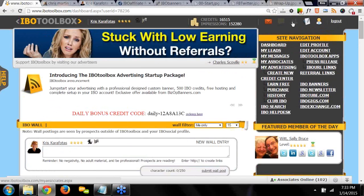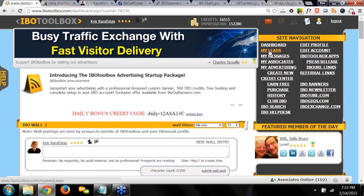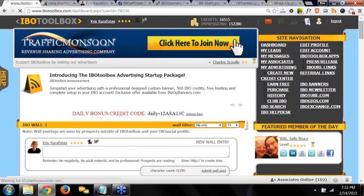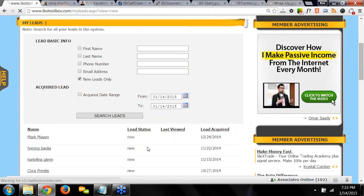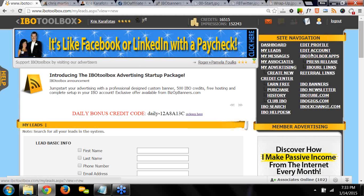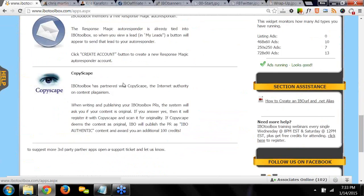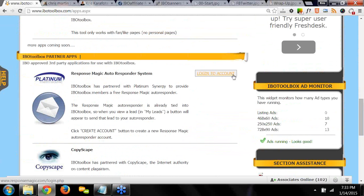Okay, then over here, if this one was lit up, it would be new associate requests. This one would be for new leads, which are housed under new leads, or you click here. And if you view a lead under new leads, all of these are picked up if you sign up for a free third-party IBO Toolbox app called Response Magic. You could send that lead to your autoresponder. Okay, so it's right here, and you want to click on create an account. I already have an account, but again, if you view a lead under my lead section, a button is going to appear that will send the lead to your autoresponder. It's really important that you sign up for Response Magic through IBO Toolbox so that that's all set up and working properly.